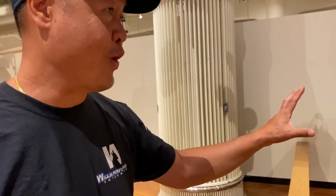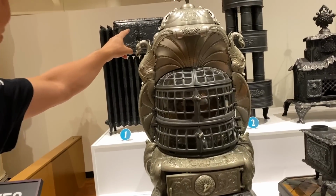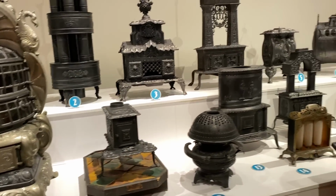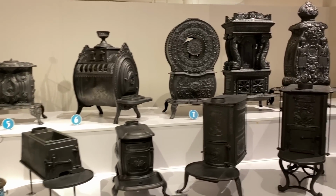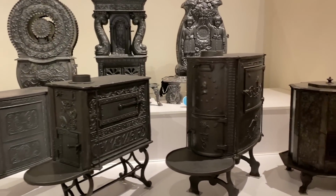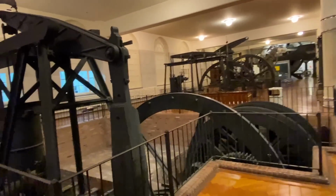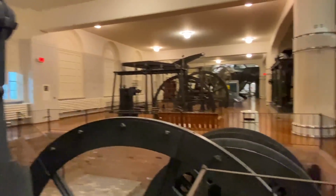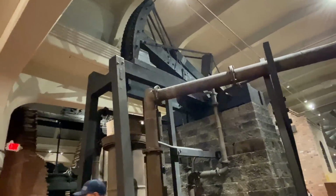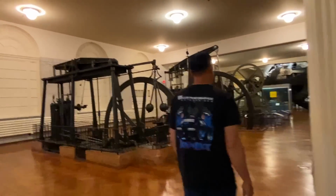I love how the heating stoves back then, I don't know what years these are until we get over there, the style. Look at that. It's so cool. The Industrial Revolution is well represented here at the Henry. And there's all kinds of displays with real, full-size, installed pumps, steam engines, so many steam-powered machines of all types.